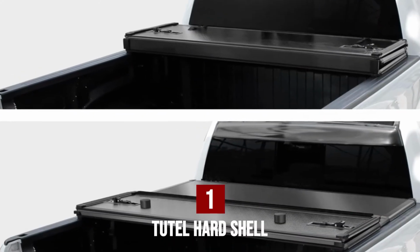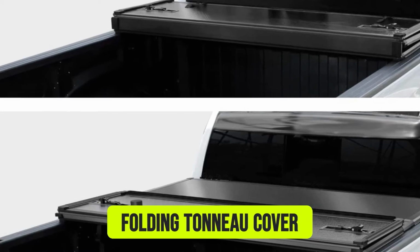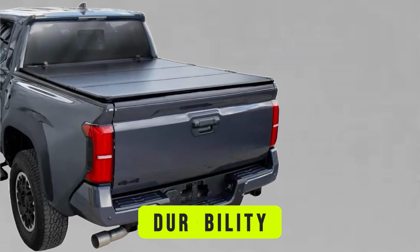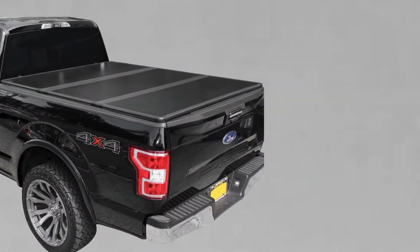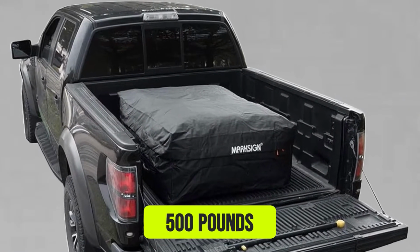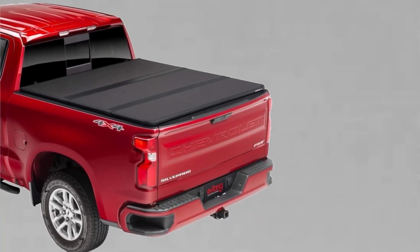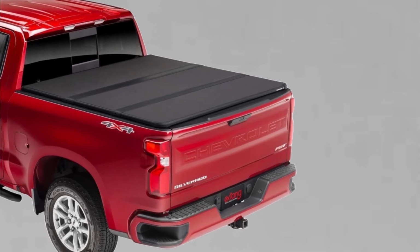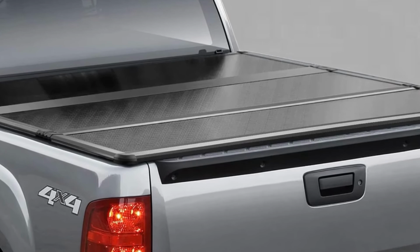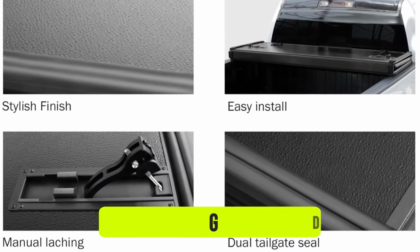And finally, at number 1, the best truck bed cover of 2025 is the Tonneau Hardshell Folding Tonneau Cover. This premium cover combines heavy-duty aluminum with an ultra-secure locking system, giving you top-of-the-line protection. The waterproof design ensures your cargo stays dry no matter the weather, and its sleek, low-profile look makes your truck look even more badass.